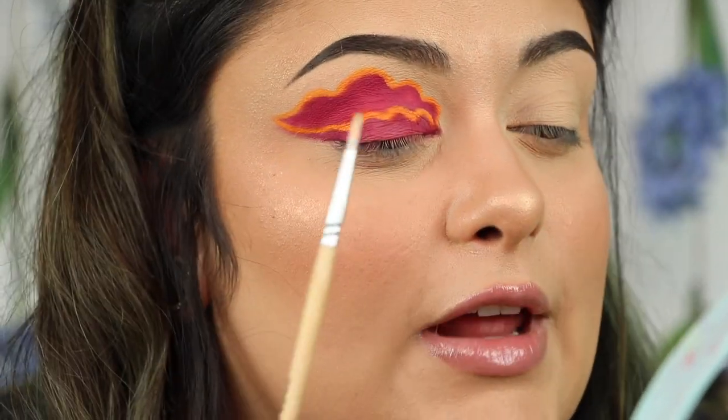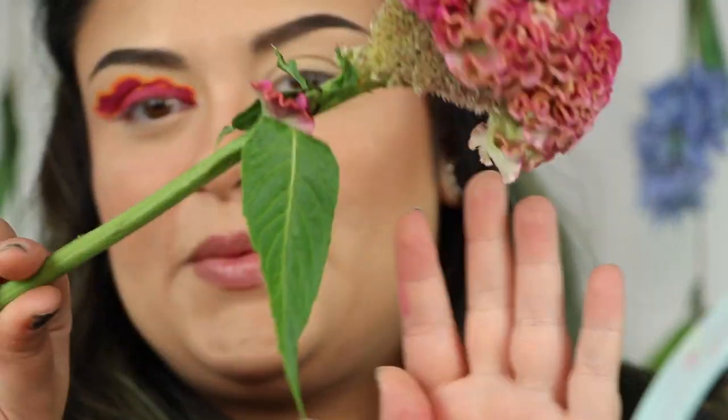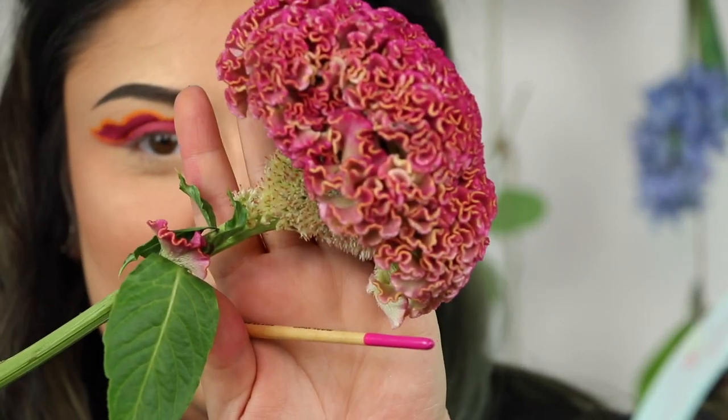Okay, so this is where we're at right now. I love it. It is so weird looking. It's so cool. That looks amazing. So I think what I'm gonna do now on my lower lash line is try to paint a leaf, just because they have these leaves on the lower bit of the stem here. So I feel like it would be cool to do a leaf on my lower lash line.